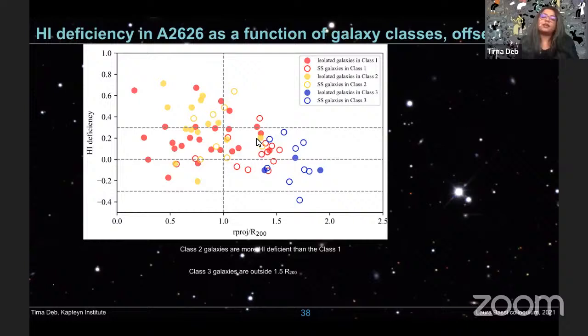So here we see a segregation of class 3 galaxies. All of them are actually around 1.5 or 2 R200 or more. So that could be simply because all of these galaxies are outside the primary beam. That's why we need to correct for primary beam, and that means it is purely an observational effect probably. But among the class 1 or the class 2 galaxies, we see that the class 2 galaxies are more H1 deficient. So that is also understandable because class 2 galaxies are smaller. So probably their anchoring force is small. That's why they are more easily affected by ram pressure, and that makes them more H1 deficient than the class 1 galaxies, which are well-resolved and big galaxies.